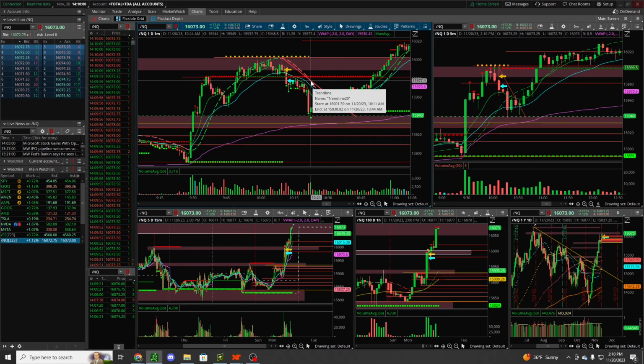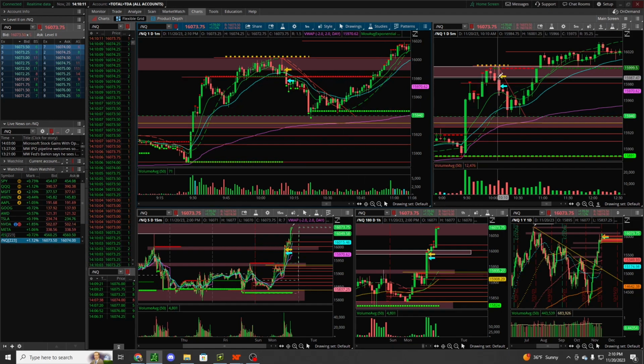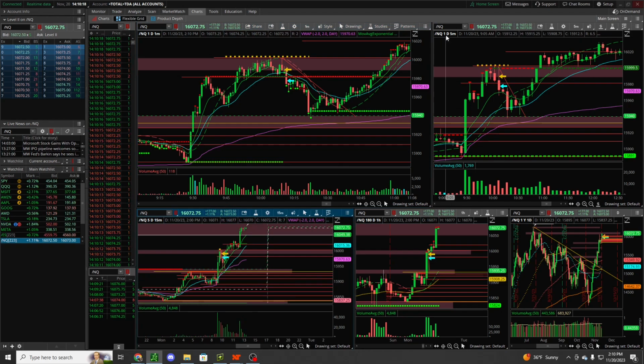I'm scaling up this week, so I was definitely nervous. I'm risking 50 bucks per trade. I kind of found some consistency the past 2 weeks, so just playing off of that momentum a little bit. On the 5 minute, you can tell it got heavy, topping tail there, topping tail there. So yeah, everything's kind of lined up for this trade.